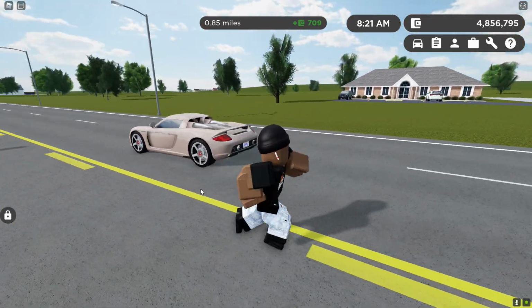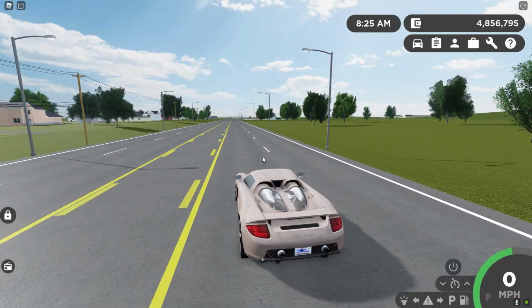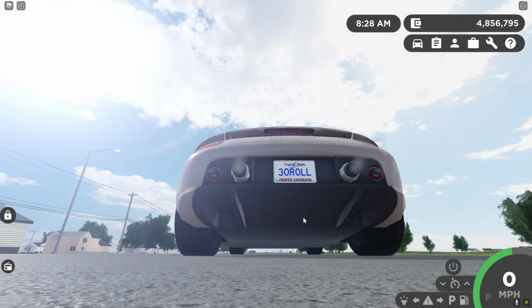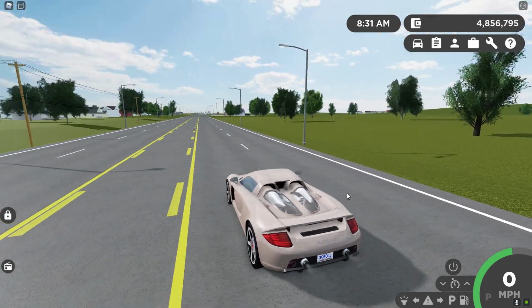It also has that special feature: if you crash going too fast, it'll blow up and play "See You Again" for a second. But this is the most craziest car that I own. Let's get a startup. This car has its own unique startup and its own unique sound. It also has active aero.